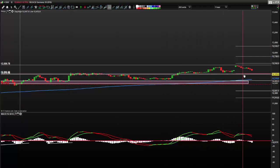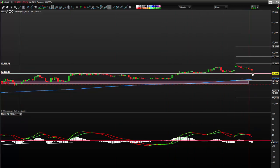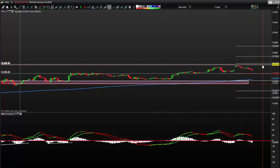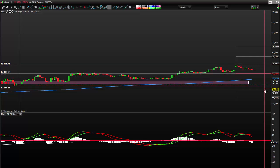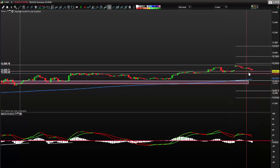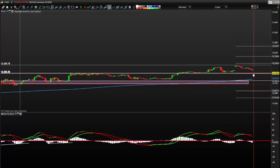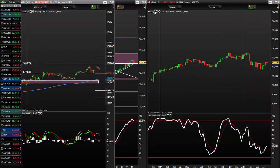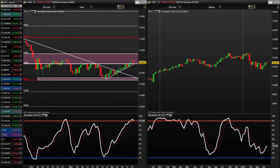So if we do come down to support and find ourselves back up at 500, 560, get ready for a short signal up here. Get ready for a sell up here and see if that can start to drag us down. But like I said, ordinarily you would wait till the market's backfilled, perhaps let them overshoot, see if you get a buy signal, and then rotate back to the direction of the gap.